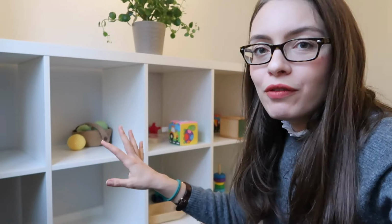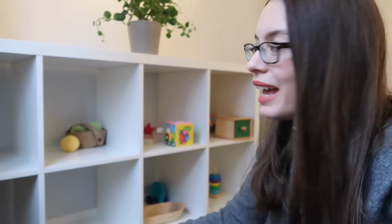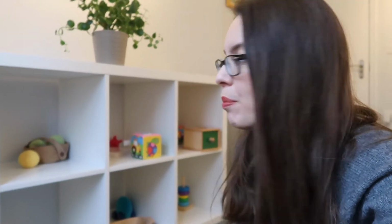Why the shelf is so helpful is because it allows you to put one single activity in each of these blocks, and 8 is pretty much probably the maximum number of activities that you would want your child to play with at any given time. I'm not saying they can't have more, but the point is that it gives you a sort of number to work with in terms of how many toys to display.